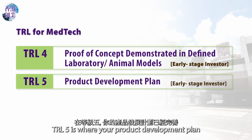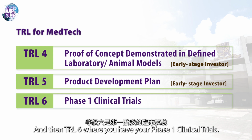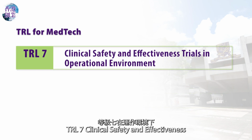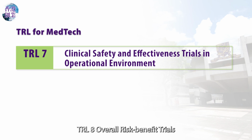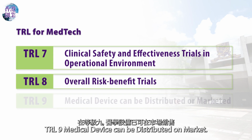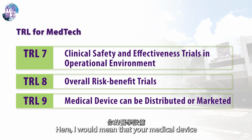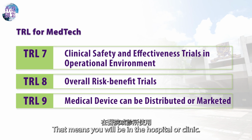TRL 5 is where your product development plan is completed. And then TRL 6, where you have your phase 1 clinical trials. TRL 7, clinical safety and effectiveness trials in an operational environment. TRL 8, overall risk-benefit trials. TRL 9, medical device can be distributed on the market. Here I would mean that your medical device could be used in a patient's environment. That means it will be in a hospital or clinic.